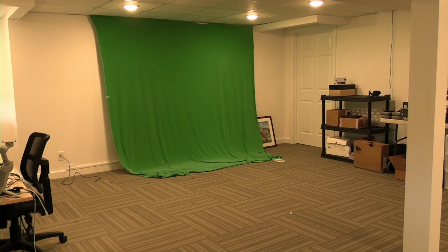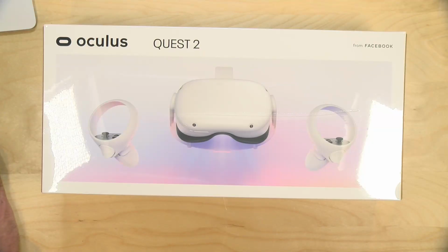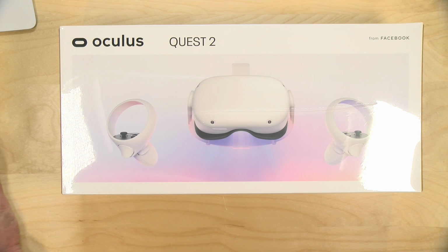I've got a little area blocked off here so I can do some VR down here. I've got the Chromecast going so we can cast the headset to the Chromecast. So we have everything I think we need set up at the moment to get this ball rolling. So that is the scoop.